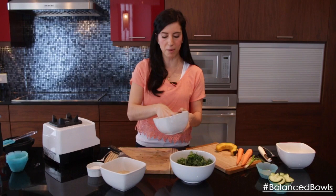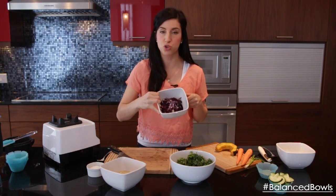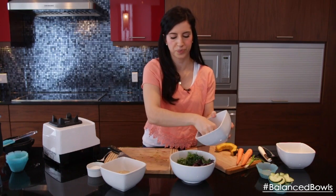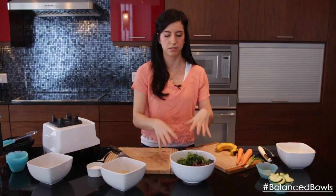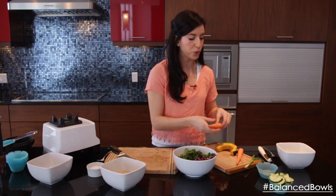But I'm gonna load up on some more veggies in the cabbage family. I've got some shredded purple cabbage here that I'm gonna add as well. And I usually like to recommend to my clients, to my friends, to try to aim for at least 2 colors per plate. So, I mean, we're gonna go way beyond that today, but this is going to ensure that by getting different colored foods, you're going to be getting a different nutritional variety as well.